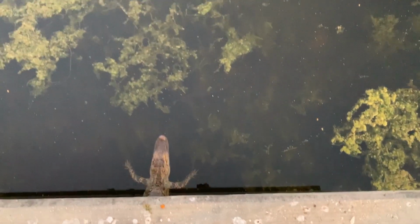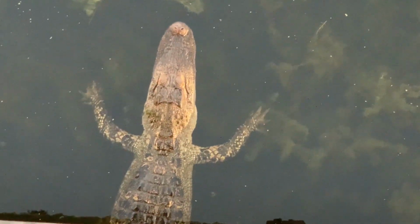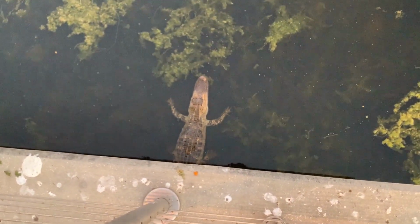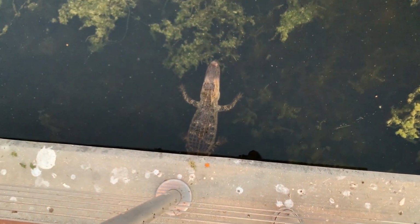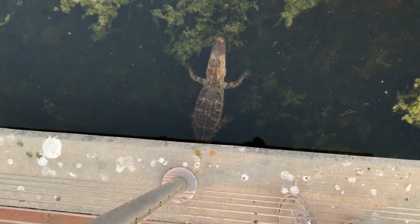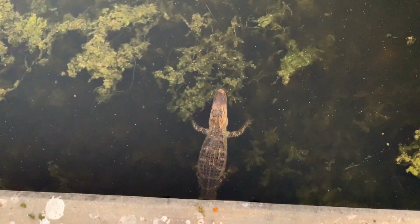And there he goes. Look at his little hands. Oh my God, look at his little hands. I know he could eat me in probably 3 bites, but he has very cute little hands. Oh my God. He really has 5 fingers.